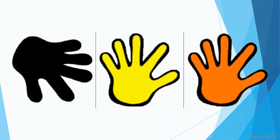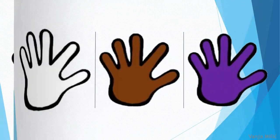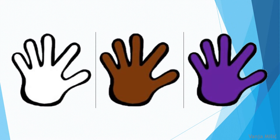What color is it? Koja je ovo boja? Yes, it's black. What color is it? It's yellow. What color is it? It's orange. What color is it? It's white.